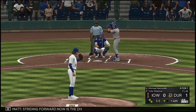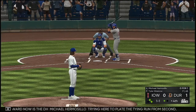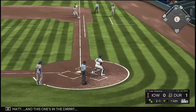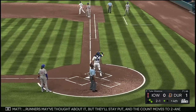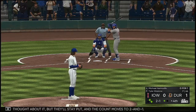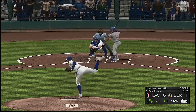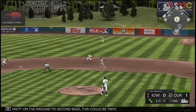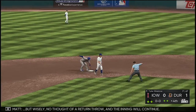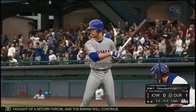Designated hitter. Striding forward now is the DH, Michael Hermosillo, trying here to plate the tying run from second. And this one's in the dirt. Runners may have thought about it, but they'll stay put, and the count moves to 2-1. From the belt, kicks and deals. On the ground to second base. This could be two. To second for one. But wisely, no thought of a return throw, and the inning will continue.